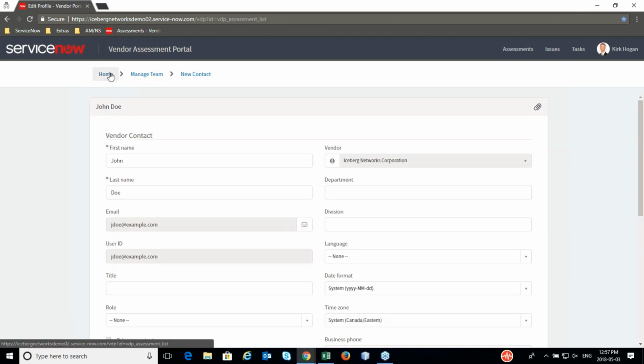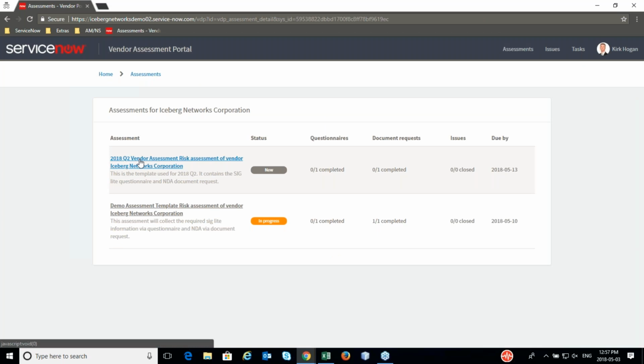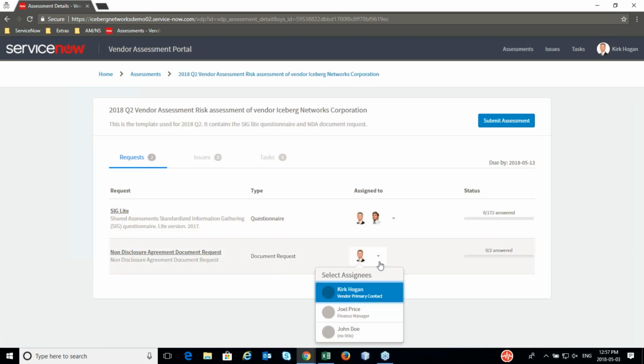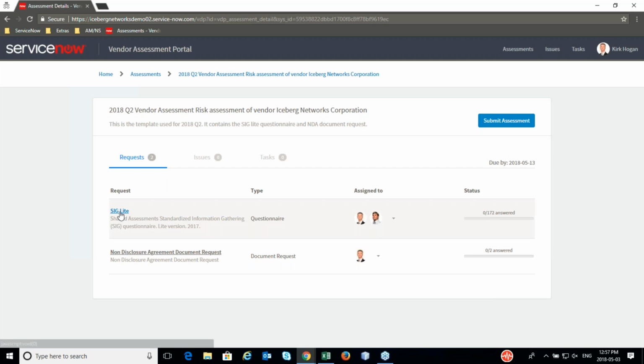So now if I go back home, go to my assessment, and drop down from the assign to of any task, I can see that John Doe is now an individual that I can assign work to. So it was a simple, painless process to add a new individual to my vendor group. So let's take a look at the SIG Lite assessment.